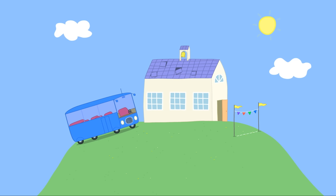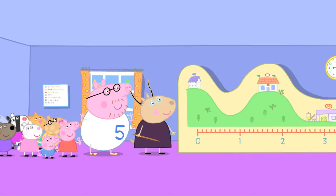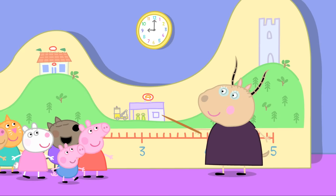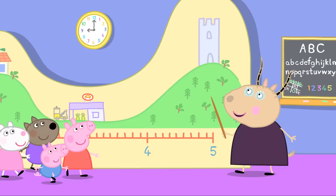It is the day of the fun run. Madame Gazelle has a chart to show how far Daddy Pig must run. If Daddy Pig can run to here... The supermarket. Then to here... My granddad's garage. And all the way to here... Windy Castle. Then we'll have enough money to fix the school roof.